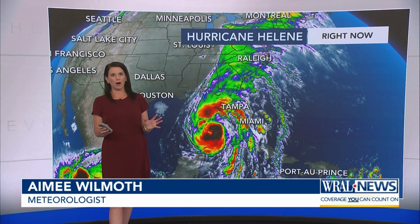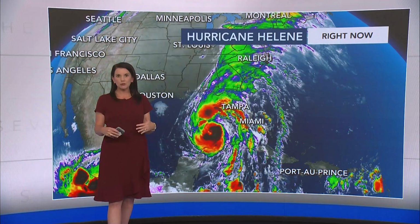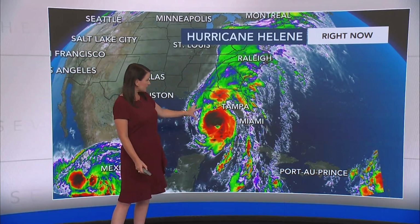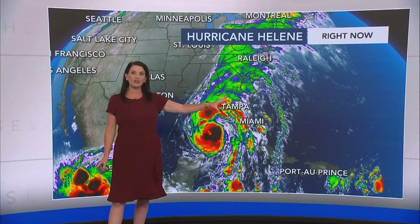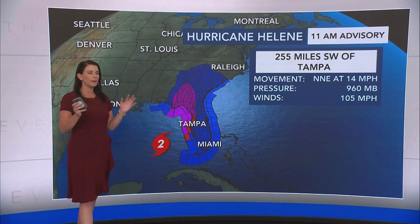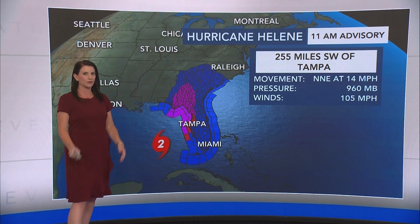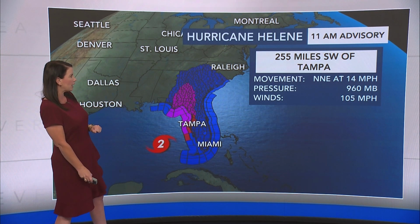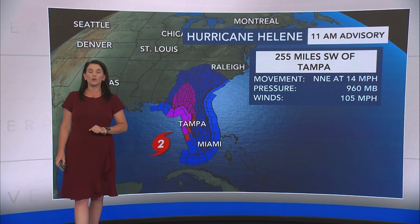Still in the Gulf of Mexico, still churning over some very warm waters. And there's really nothing that's going to limit its capability to continue to increase in intensity. It continues to strengthen. It has winds at 105 miles per hour. And just look at how massive this system is. It spans about 900 miles wide. So this is a huge, huge storm that will have far-reaching impacts. The mountains are already getting some major flooding in the southern part of the mountains. As of 11 a.m., it had 105 mile per hour winds moving to the north-northeast at 14 miles per hour.